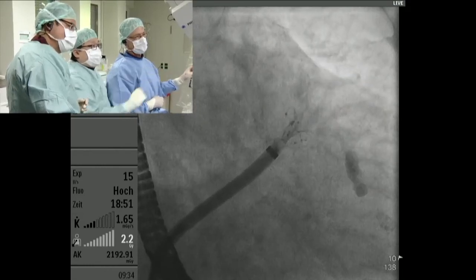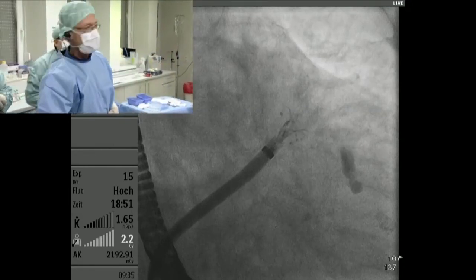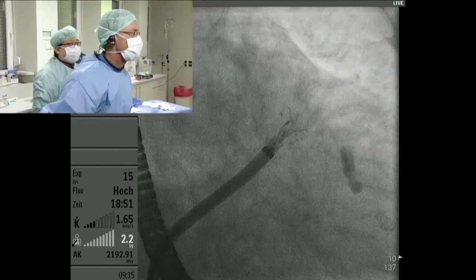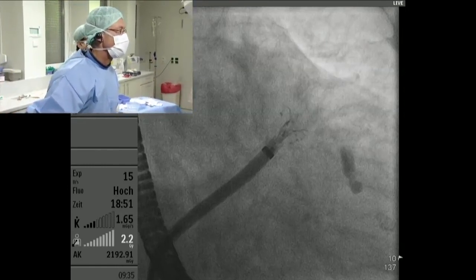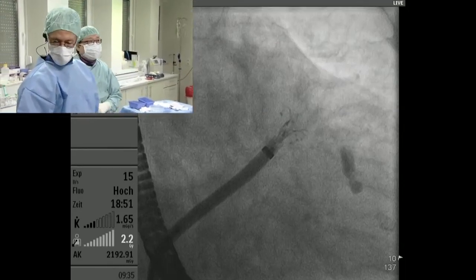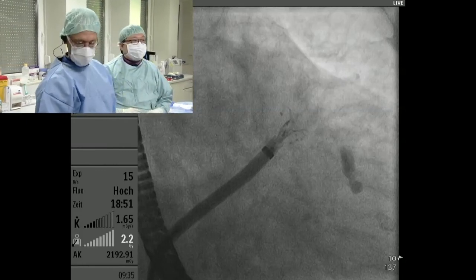Can you use the cursor at all, Horst? It's an important point. Our cursor here is the Philips cursor. We have to go to the measurement mode. So we have to clarify that.